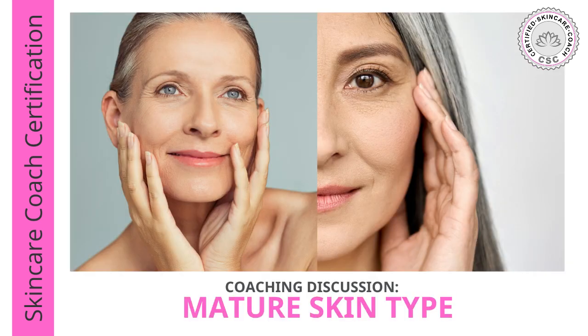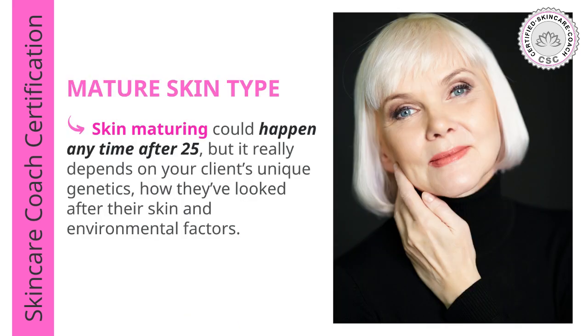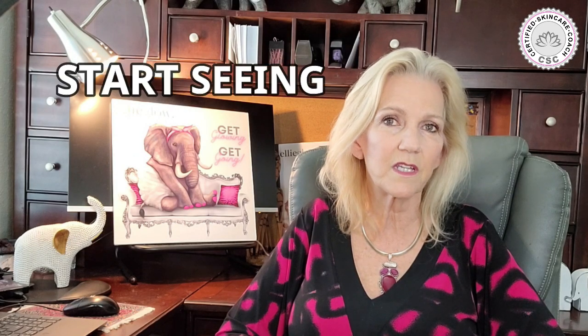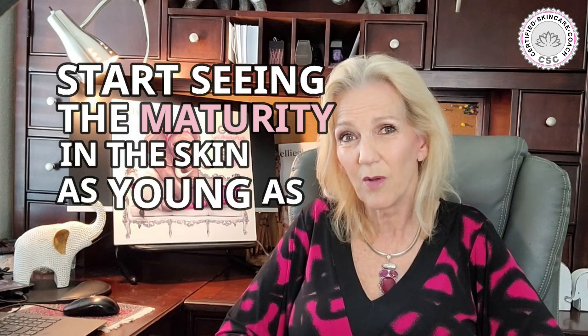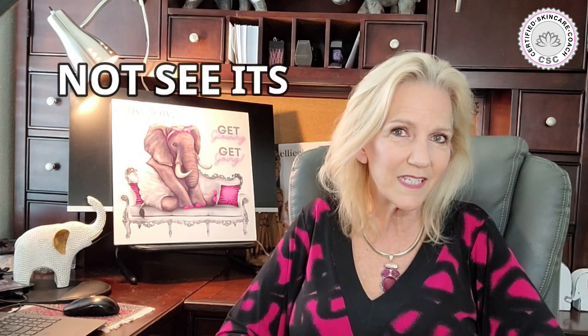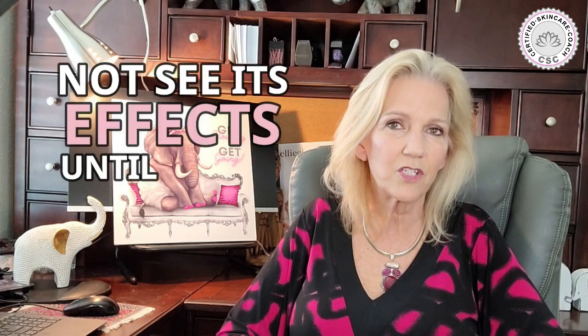Now let's talk about mature skin types. Skin maturing could happen anytime after 25, but it really depends on your client's unique genetics and how they've looked after their skin and environmental factors. Some people could start seeing the maturing of their skin as young as 25, while others are lucky in their genetic makeup and prudent about how they treat their skin, and they might not see it really affect until they're 30, 40, or older.